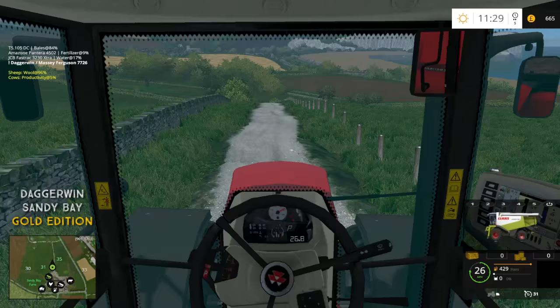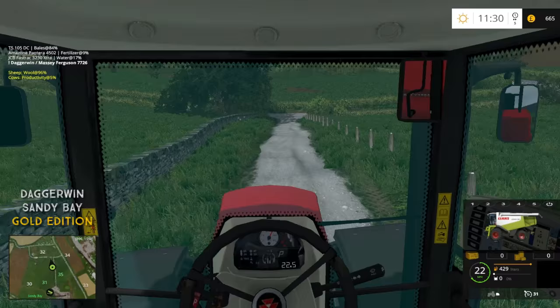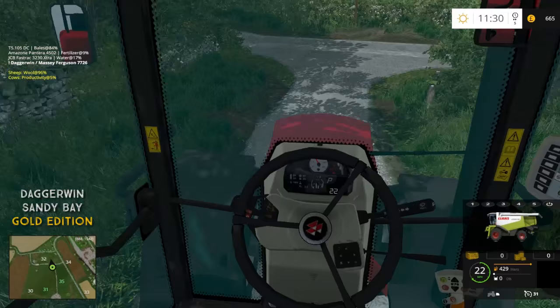We should be able to go the twisty turny way over the bridge, but we'll have to see. It's not very long, it's not like the trailers, but it is heavy. There you go, look, suspension. It's all working. I think it's got cab suspension as well, as well as the front axle pivoting.